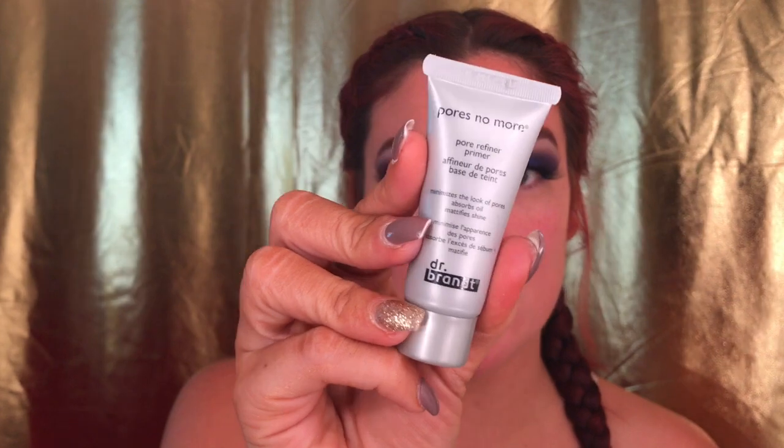Okay, so my holy grail primers for my oily skin are the Hourglass Mineral Veil, which is what I'll be using first. And then I also use the Dr. Brandt Pores No More to fill in my pores and everything. This one I feel like smooths out my skin and gives my foundation a really nice base to stick to. And then this one fills in my pores like no other and makes it nice and smooth as well. So I'm gonna go ahead and do that.